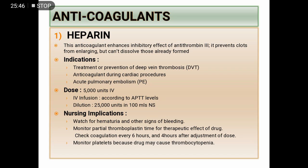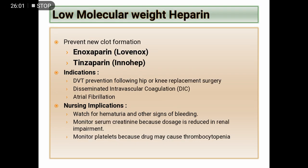We have to watch for hematuria and other signs of bleeding, monitor the partial thromboplastin time for therapeutic effect of the drug, check coagulation every 6 hours and 4 hours after adjustment of the dose, and monitor platelets because the drug may cause thrombocytopenia. And we have the low molecular weight heparins, enoxaparin and dalteparin, which prevent DVT and DIC as well, and atrial fibrillation. Nursing implications are the same as with your heparin.